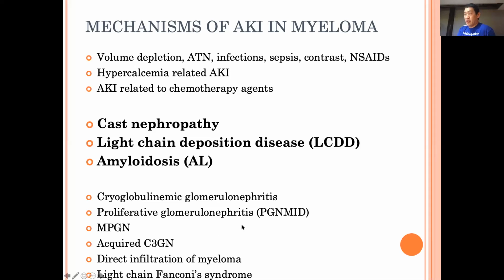All right, we're going to jump into AKI and renal manifestations of multiple myeloma, of which there are many. We're really only going to focus on the big three here in the middle, but you can have essentially any of these.